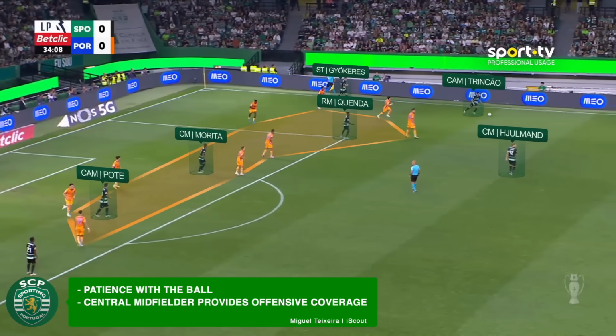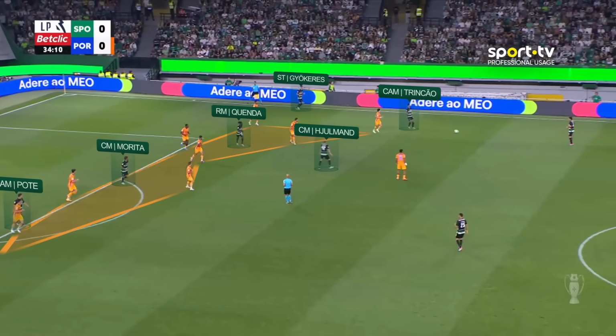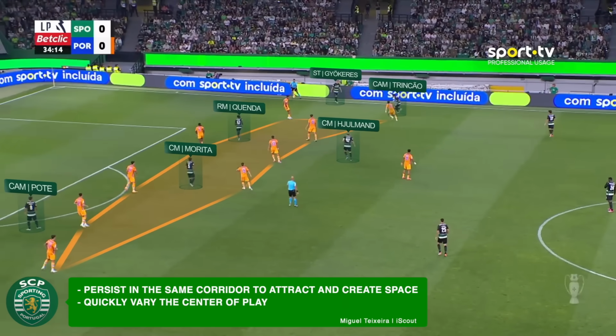Though the opponent manages to block Sporting's progression, the team remains calm, retaining possession and settling in the opposition's half. After provoking once or twice down the right flank, Sporting demonstrates its ability to escape pressure and quickly switch the play to speed up the attack.